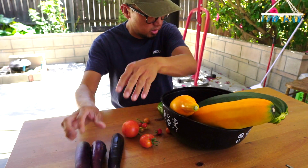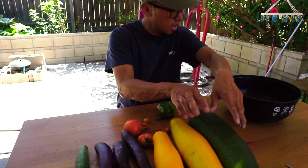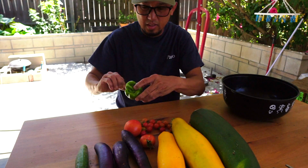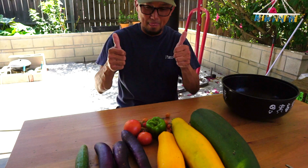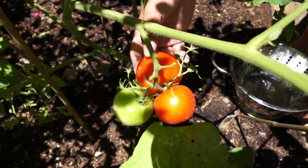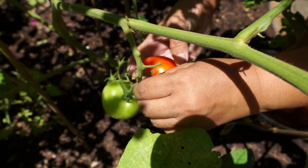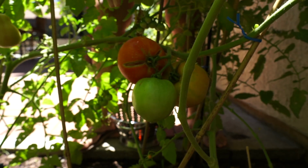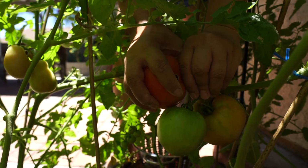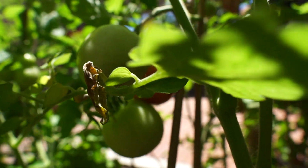Okay, we got three eggplants, one cucumber, two yellow squash, and one big zucchini instead of cherry tomato. How's that? Not bad. There you go. Alright, time to harvest. Let's go get the salad tomato, the big one. This one.